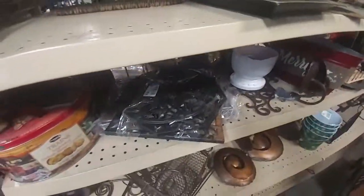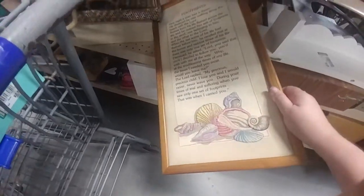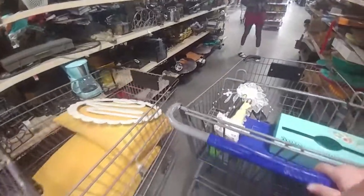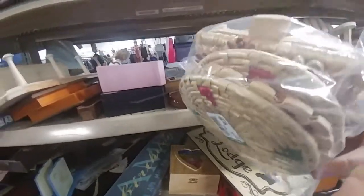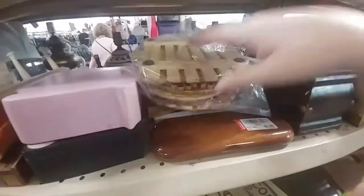So I'm just checking the rest of the metal section to see if there's anything good, and now we're in the wood section. The wood and metal across from each other. That was a cross stitch, so I got excited, but it was one of those footprint poems, and since that is such a narrow type of thing, I didn't want to pick that one up. It might sit a while. I was hoping these were some cool vintage hot plates, but they didn't have enough of the woven colors in them.